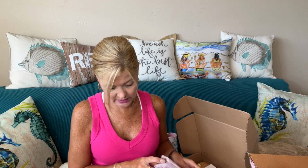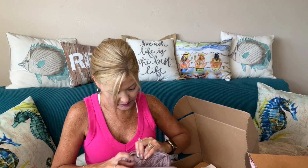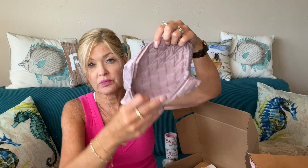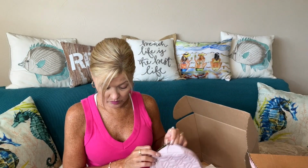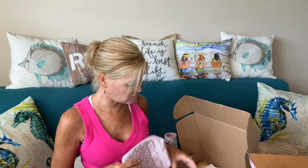Just so you're aware of the size, it is 8.25 inches by 4.75 by 3. But it does have a really nice opening here. So it is quite larger. Love this for travel, obviously. And it says it's earth friendly, so it is made from recycled material. The retail value, I think I did mention $20.